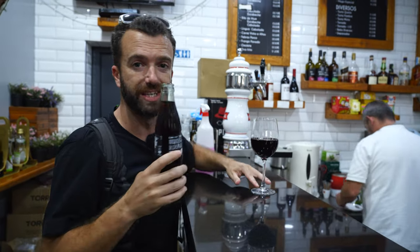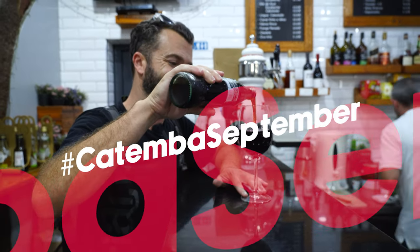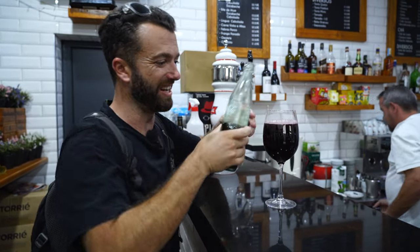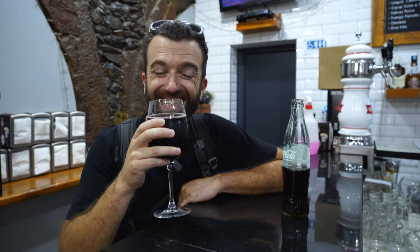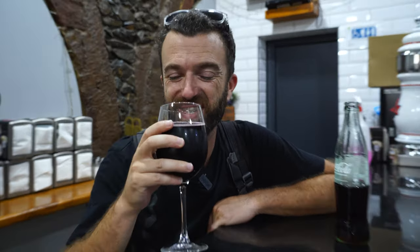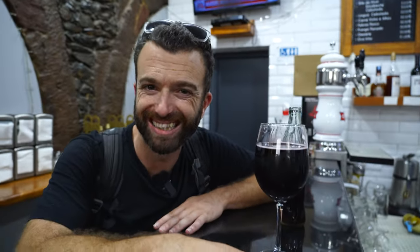Guys, we've come to the end of our September Madeira month. So this one is for me and Andrea. Nothing crazy, it's just a house wine with Coke. I'm pretty sure I'm gonna like it. I mean, it's nothing compared to the amazing wines we had today, but anyway, let's check it out. It's good. I'm gonna ask for some ice, I think. But other than that, it's great.